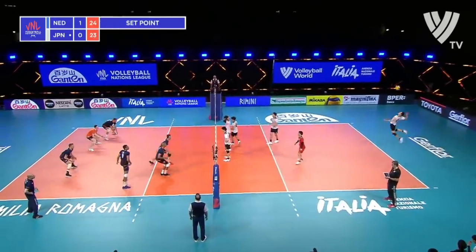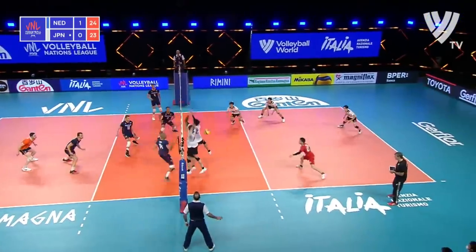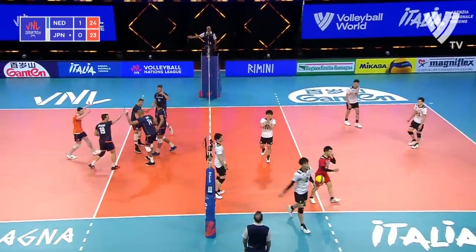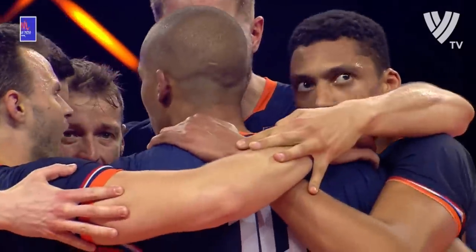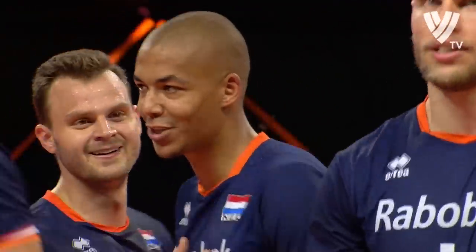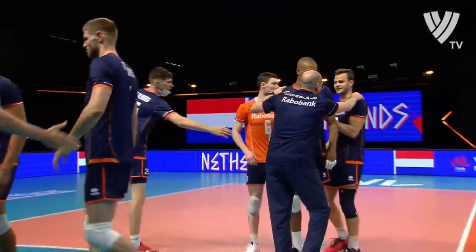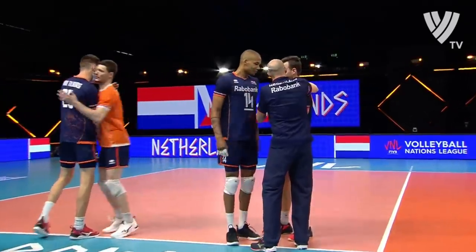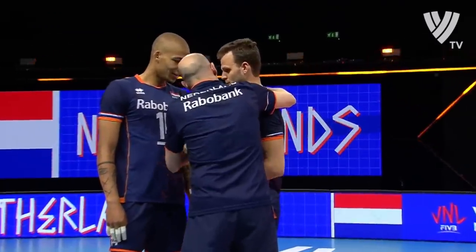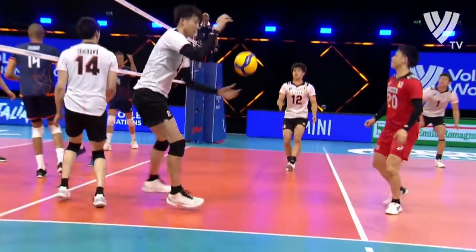Takahashi, 23-24, still set point for Netherlands. Eyeball behind to Namir with a tip, but he is so smart when he plays the ball. He can swing with power from anywhere, but he can also be cheeky like that and put the ball softly through the hands of the block. 25-23, Netherlands. Japan pushing them, but it's points like this.